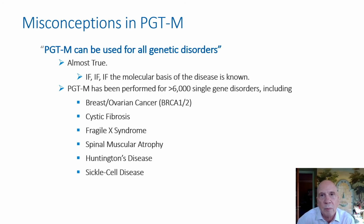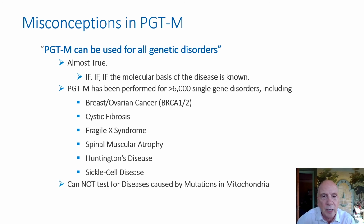And because we perform these tests all around the world, we've had to develop the tests for many, many families. We cannot test for disorders that are associated with mutations in mitochondria. And it would take me a while to explain to you why that is. Just believe me when I say that we can't do that. And we can't do it for genomic imprinting either. But truthfully, it's not likely any of you guys are going to see any mitochondrial or genomic imprinting disorders anyway.